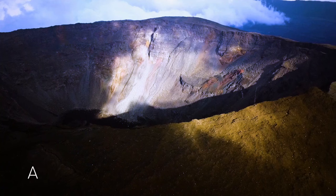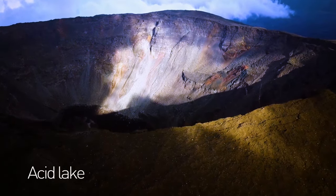By the way, the world's largest acid lake is also located inside this crater.